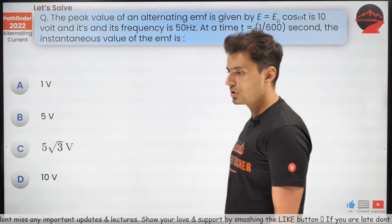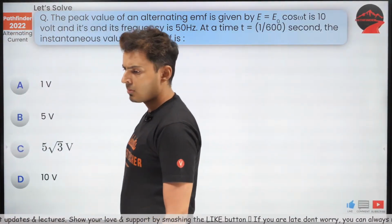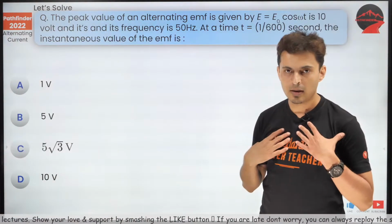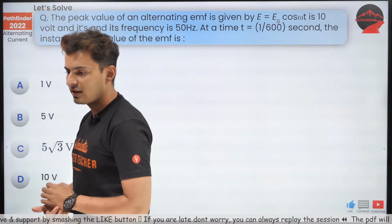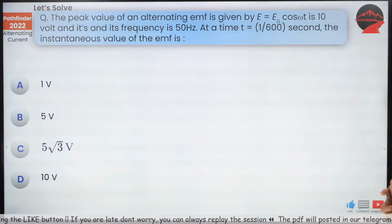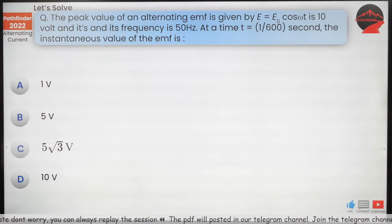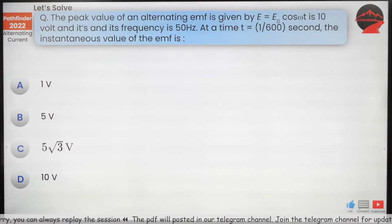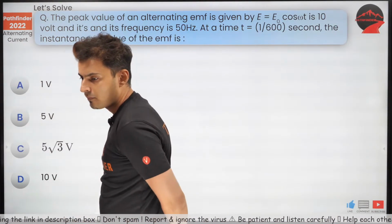Okay, let's start solving some questions. 220 is decent. I mean, it's high for the human body, but for appliances, it is perfect. Okay, let's see if we can solve this question, guys. Yes, Zayed, your messages are visible. The peak value of alternating EMF is given by this much. So, let's see if you can find out what is the instantaneous value. Come on, guys, solve this.